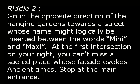Go in the opposite direction of the hanging gardens towards a street whose name might logically be inserted between the words Mini and Maxi. At the first intersection on your right, you can't miss a sacred place whose facade evokes ancient times. Stop at the main entrance. Right, see you there.